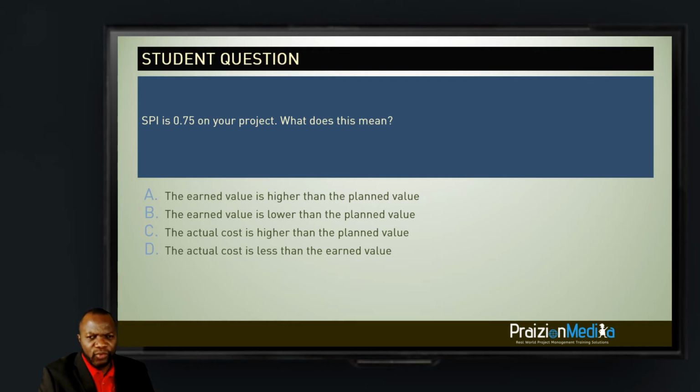Okay. So when you get something like this, if I were you, I would convert this into numbers. How do you get 0.75? Well, you divide 75 by something, by 100. So you need to think about it like this. EV would be 75 and PV would be 100. You get what I'm saying?